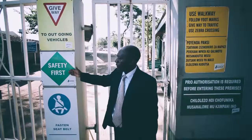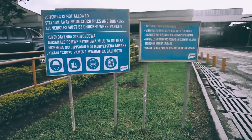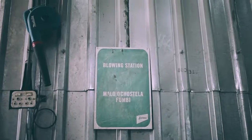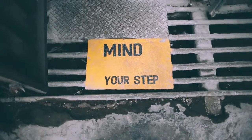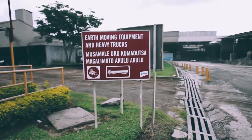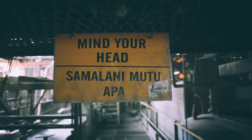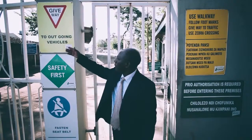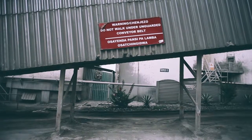In trying to communicate effectively with everybody that enters the plant, we've put a lot of man-made signages right from the main gate. It is important to realize that these signs have been placed in those places to communicate, to talk to us. There are messages in there. There are warnings in there.